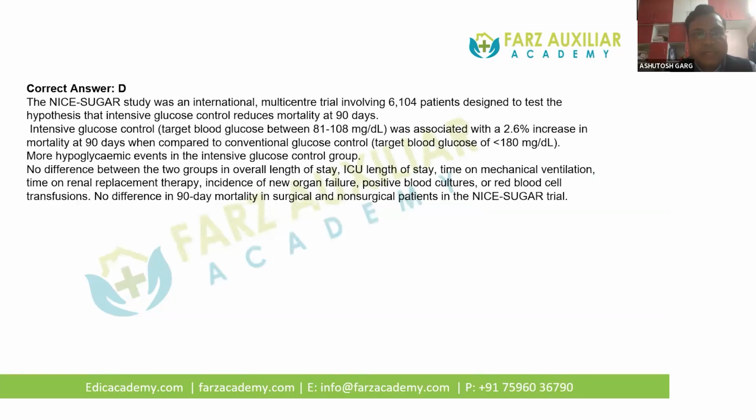So I am telling you that the NICE-SUGAR study was an international multi-center trial, and it compared intensive glucose control between 81 to 108 milligrams, which was associated with 2.6% increase in mortality at 90 days compared to conventional glucose control. More hypoglycemic events were in the intensive glucose control group, and there is no difference between the two groups in overall length of stay, ICU length of stay, time on mechanical ventilation, time on RRT, incidence of new organ failure, positive blood culture, or RBC transfusion. So the NICE-SUGAR trial is very important. They can ask questions from this because this is the largest randomized multi-center trial on the topic of glucose control in ICU.